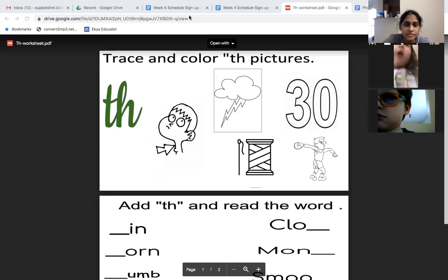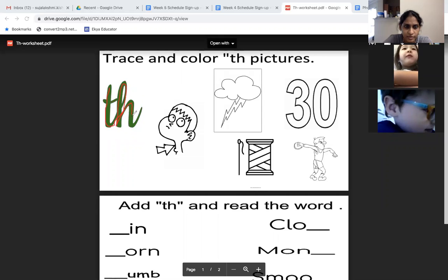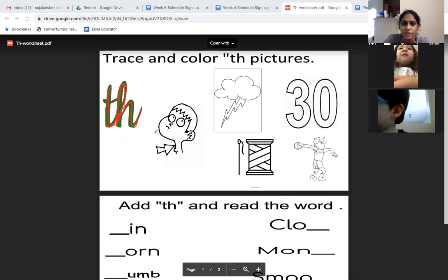I'm going to trace on the letter. You can just watch. I'm going to trace on this. Did you notice that it is a two-letter sound? We have t and we have h. It makes one sound, th. Now we'll explore the pictures.